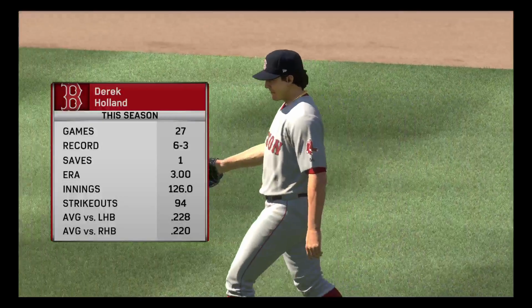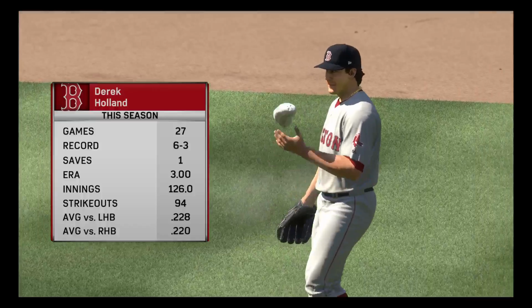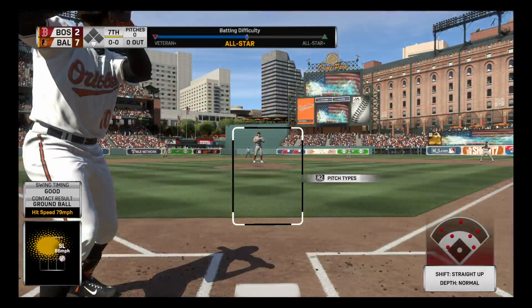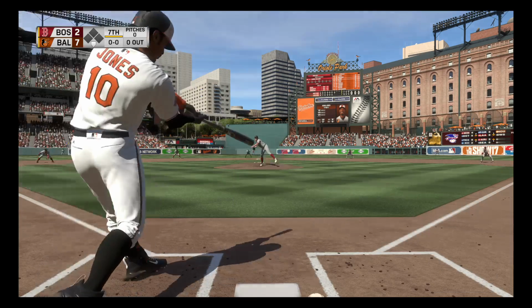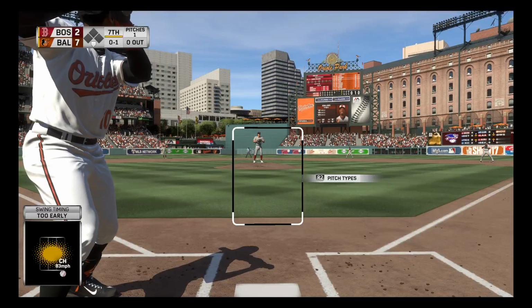Derek Holland gets the call from the pen to take over on the mound and start the home seventh. Here's the center fielder now, Adam Jones. He's working on a 3-hit ball game right now. For the Orioles, center fielder Adam Jones. I was fighting that swing the whole way, but he went around. It's no balls and a strike.